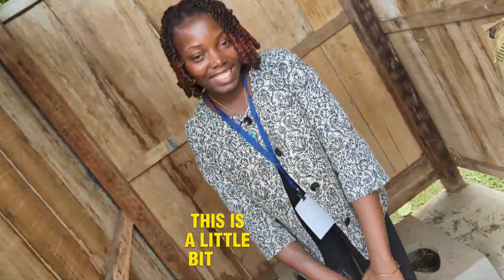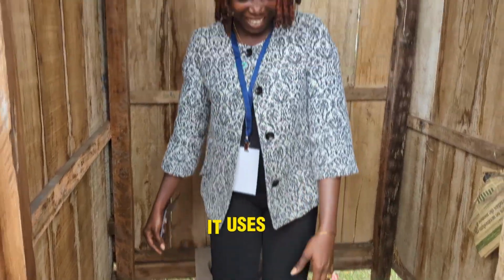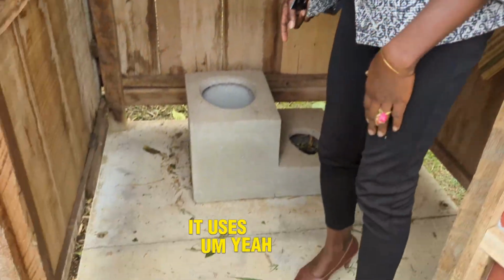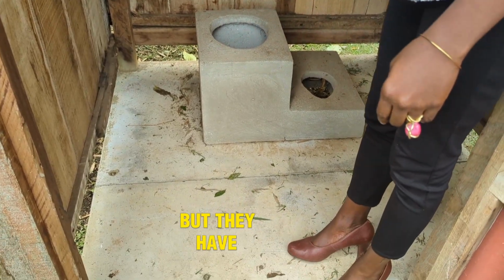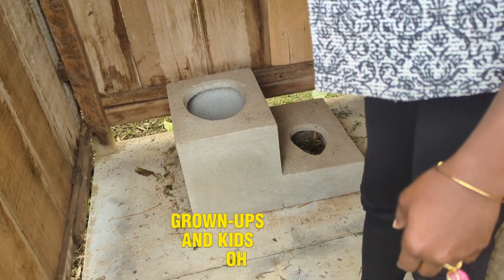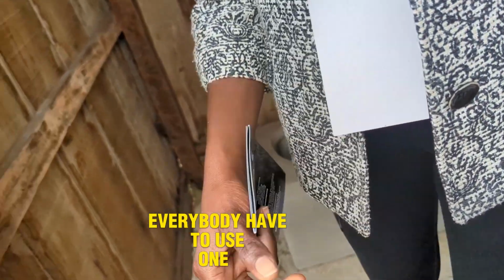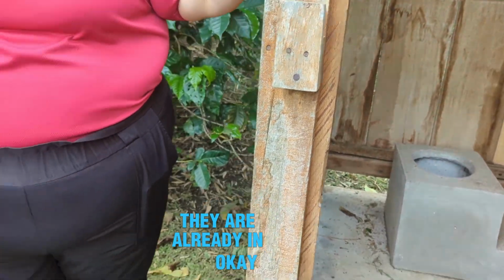Well, this is a little bit modern because... Keep it sideways. Okay. Yeah, this is modern, but it's like to represent the old way. It has two holes. Yeah. Grown-ups and kids. Oh! Everybody had to use one. Yeah, we had to use one. We follow the group that they are already in. Okay.